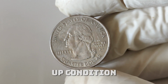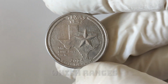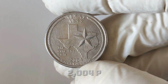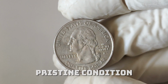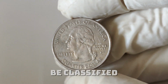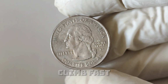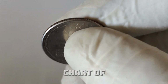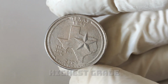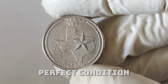Next up, condition. A coin's value is heavily influenced by its grade, which ranges from poor to mint state. If you have a 2004 P quarter in pristine condition, meaning no scratches, wear, or damage, it could be classified as an MS, mint state, coin, and that's where values climb fast. The highest grade a coin can achieve is MS 70, which is perfect condition.